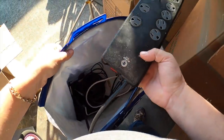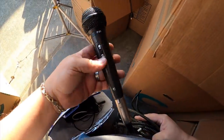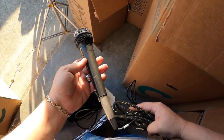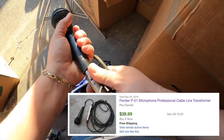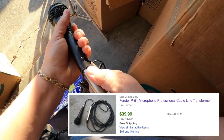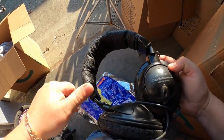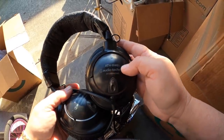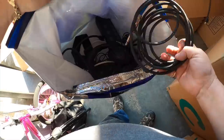Okay, there's a surge protector. And there's a mic. Let's see what we got here. P51. It's pretty heavy. I don't know, I'll look that up too. We're going to be looking a lot of stuff up tonight. What are these? These are pretty weathered, but Audio Technica studio phones, ATH-M40FS. They're way weathered, but I wonder if they still have some value. Guitar cables, a lot of cables. It's a decent little bag.